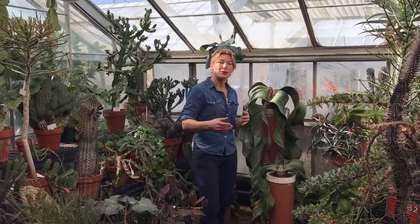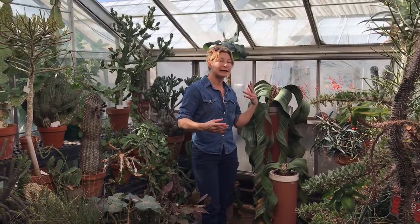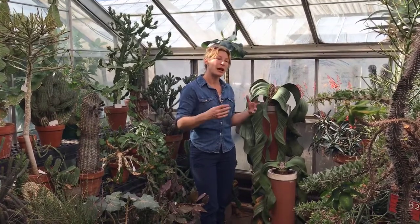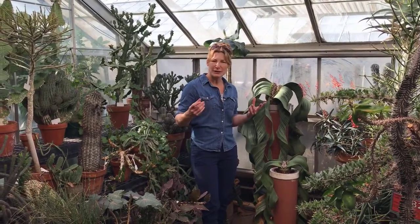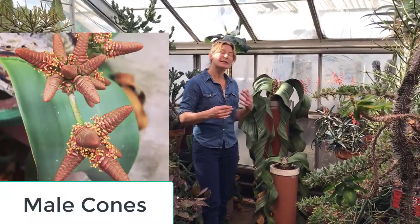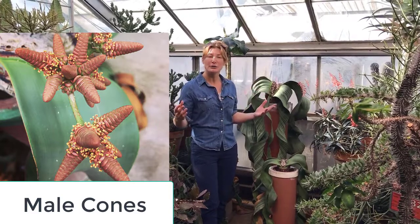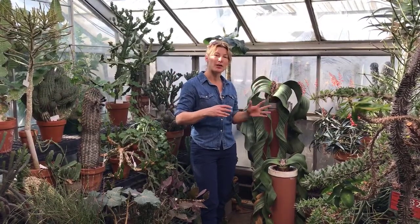It has strobili, which are cones, and it's something that we call dioecious, meaning there is a plant that's male and a plant that's female. You won't find both cones on one plant. And the cones are fairly small, and unlike a lot of plants that produce cones, this is not pollinated necessarily by wind. Most, like say pine cones, move pollen around from the wind.